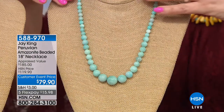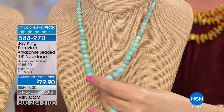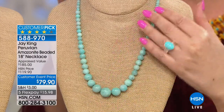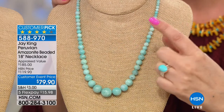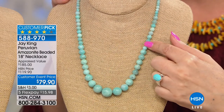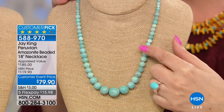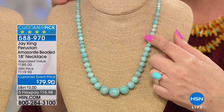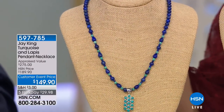Shut up, Jay. This is the Peruvian Amazonite beaded 18-inch necklace. It's a customer pick. We had it for $119.90. We have a few left at $79.90. So this is a steal on a clearance price. $15.98. So if you love that beautiful soft color, I know that everybody's gonna go crazy over this. 588-970. And then our showstopper that's gonna be coming up is this piece right here.